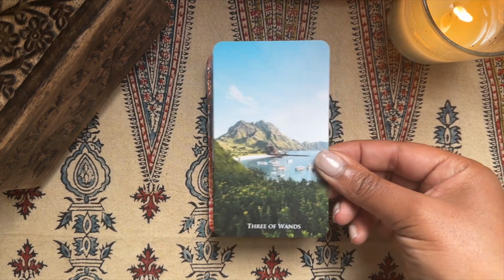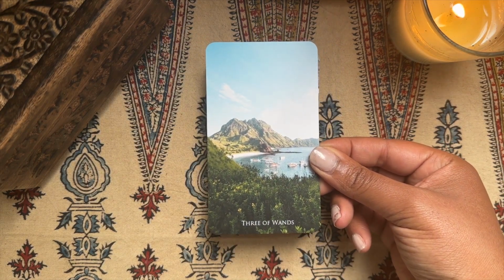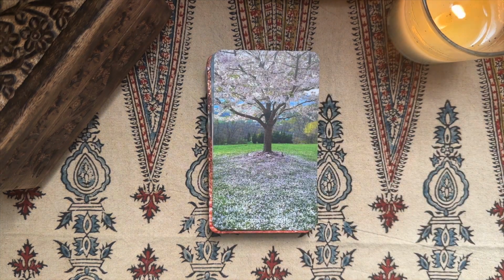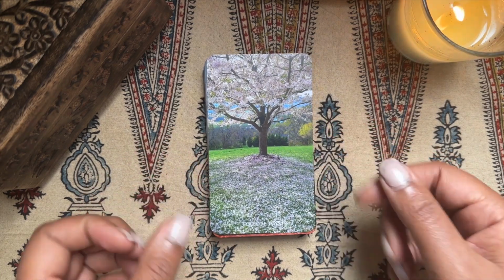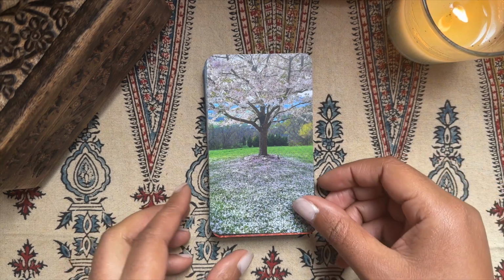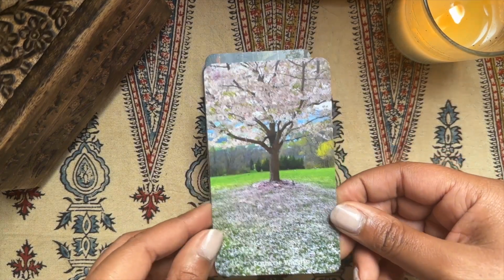The Three of Wands, and you're off. You're setting sail out into the world. Love it. Four of Wands. Imagine having a wedding or something in this beautiful cherry blossom tree. Just love it. Now, if it were two cherry blossom trees, that would be kind of cool.